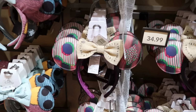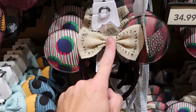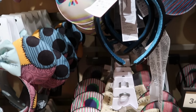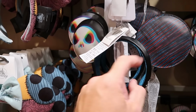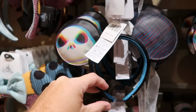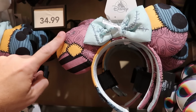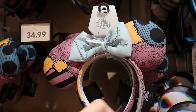And there's even a bunch of different pairs from Tim Burton's Nightmare Before Christmas. This one has actual burlap bow with a bunch of embroidery on it. It's more of like a 3D effect. That one is $35. Right up ahead though, you have another pair of simulated leather ears with Jack Skellington, and then you have that pinstripe design. On the back side is that same design, and it's embroidered Jack on the side. $35 for them. And of course you do have the brand new pair of Sally ears. There's a pin here on the side. I like this though with all of the embroidered, almost like stitching like you got stitches.